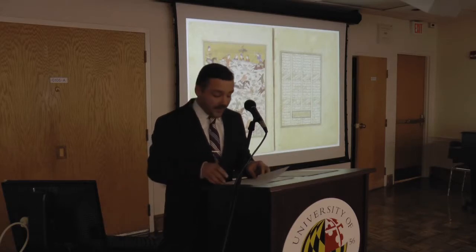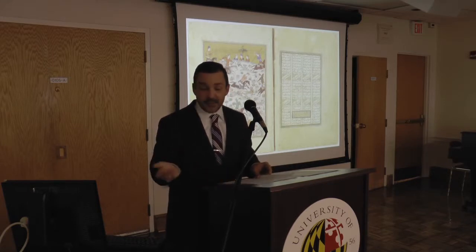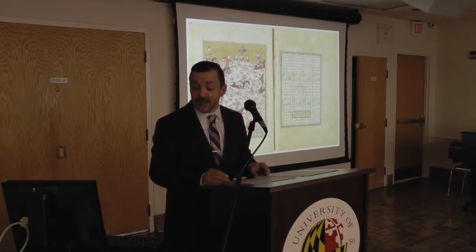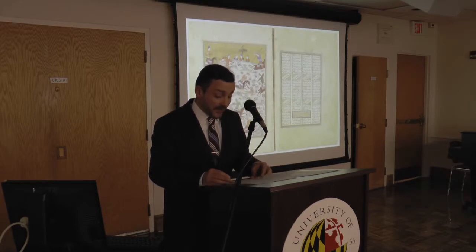And it's actually not the only example of a full page painting like here. It's still present in the manuscript. It's Khosrow and Shirin hunting, and you notice that there is not one single verse on the page with the painting. It's a full page painting, which is important to note.